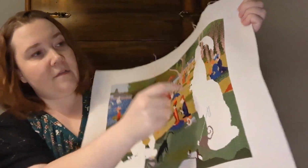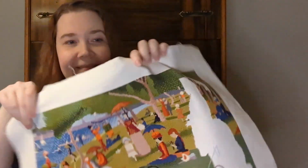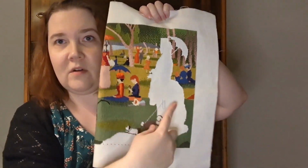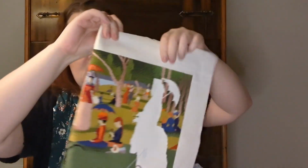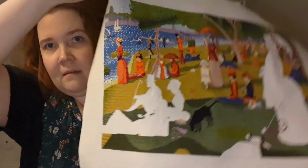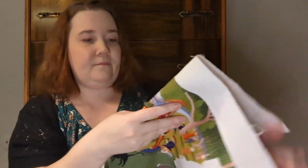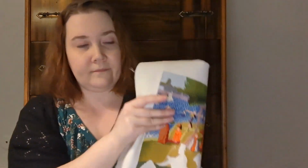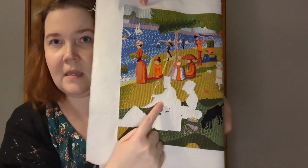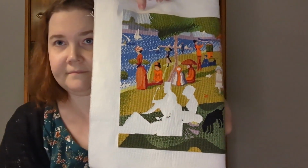So I just have these, okay. I have the man and the woman here. One is sort of standing in front of the other. A little bit of the grass at the bottom to fill in. And then, hold on. Then there's the guy lying down here, and then the two people here.